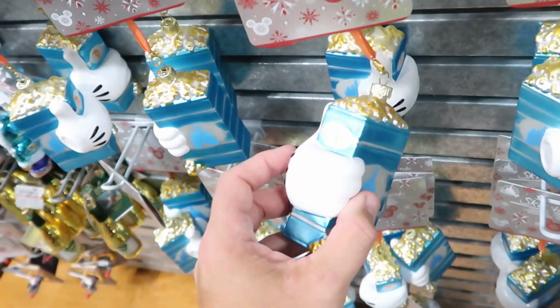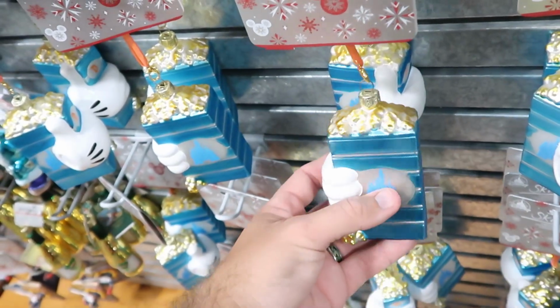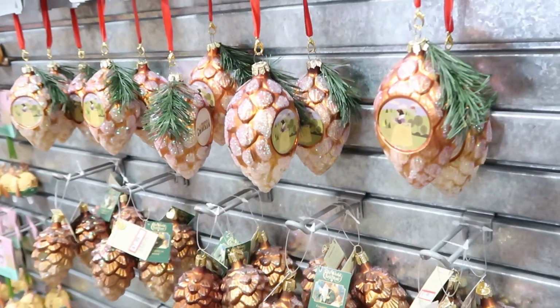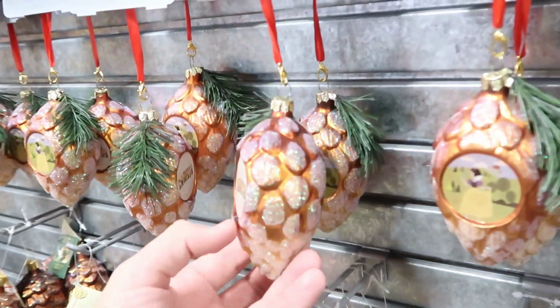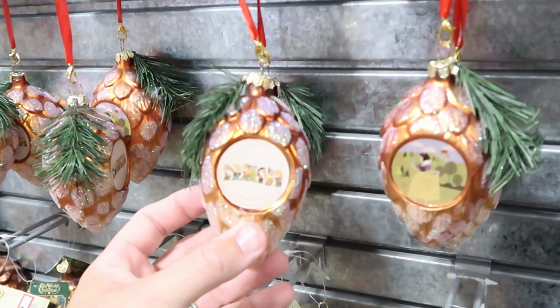Here is the Disneyland popcorn bucket ornament. You like that huge Mickey fist with the castle. This one is $7.99. And they do still have that acorn Christmas ornament. This one is double-sided, one side with Snow White, the opposite side with all 7 dwarfs, only $8.